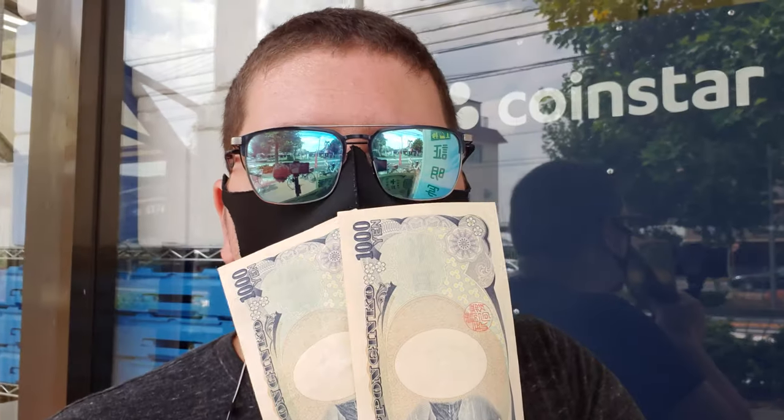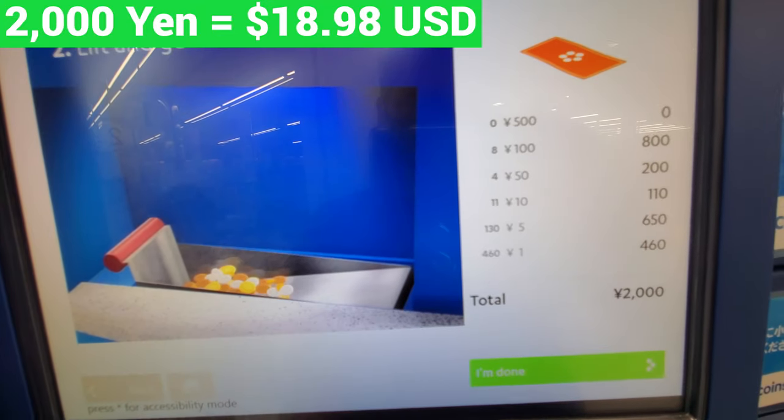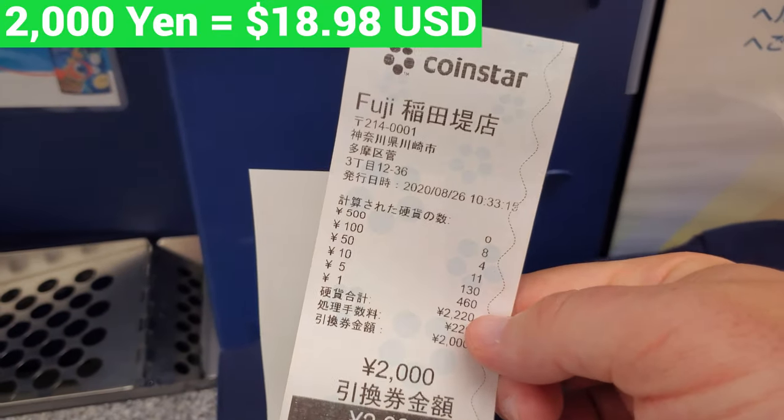So yeah guys, I just cashed in all my coins at the Coinstar, and I'll give you a little bit of time to guess, see how much I made. Can you guess? How much is it? You guessed 2,000 yen. You're right. I cashed in all my coins and made 2,000 yen, which is about 20 bucks American.